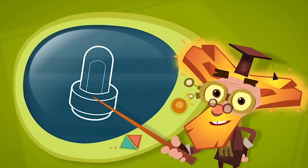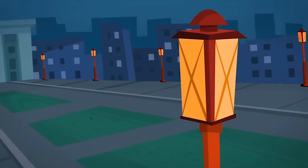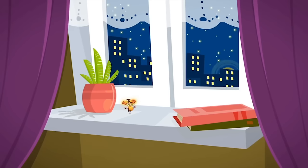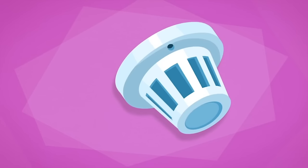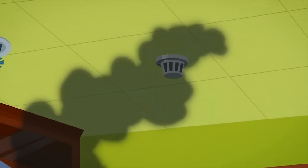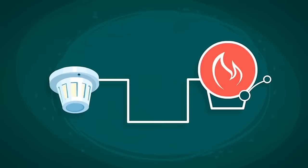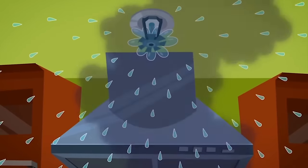There are also sensors that react to how much light there is. In the evening, when it gets dark, light sensors can be used to turn on street lamps. And in the morning, when it gets light again, the sensor switches them off. A smoke detector can sense when there's smoke inside. The sensor can be used to turn on a fire alarm or even an automatic fire extinguishing system.